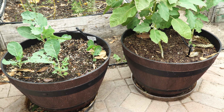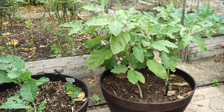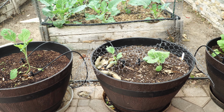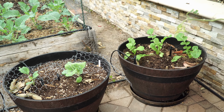This is the container Little Prince eggplant. And I'll soon have a plant profile video on this variety. It's a pretty good variety to grow in your garden. And we have some more brassicas, cabbages, cauliflowers. And in this container, we have some radish plants growing.